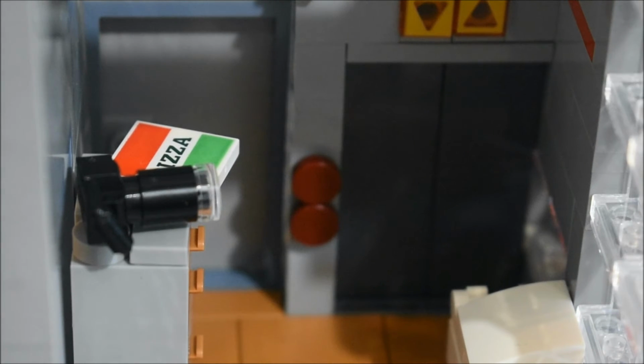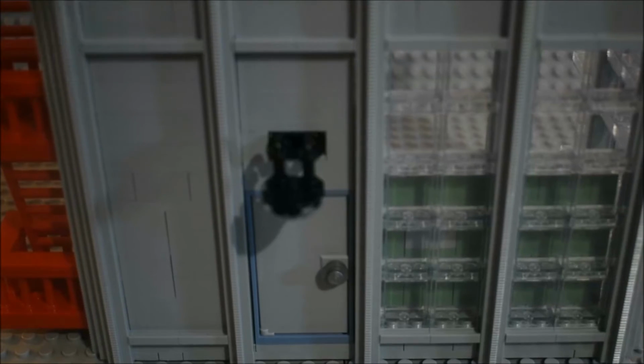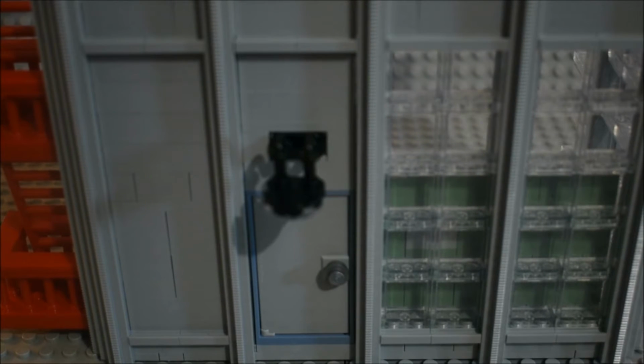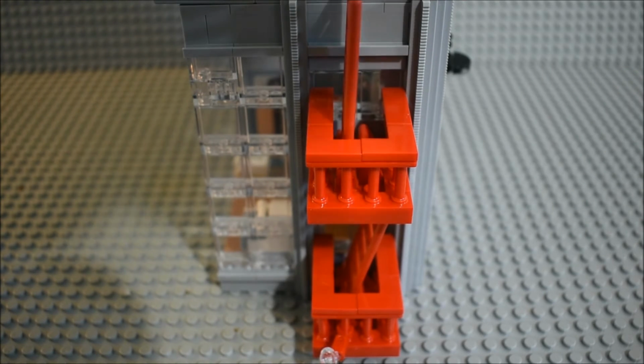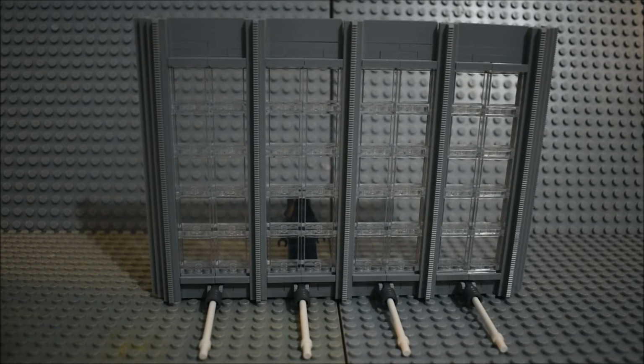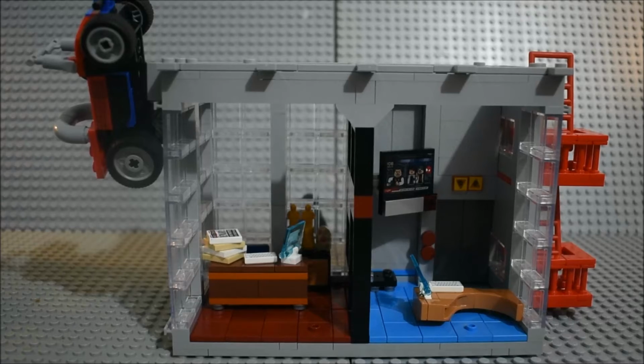Have the elevator that goes up one more time, and then you go into J. Jonah Jameson's office. And we have glass, and we have some more glass, and that door that leads into the copy room there. And we have some more escape ladders that lead to the top of the build. As you can see, this is the last glass pane for the Daily Bugle. And each section of glass has a white staff. It looks pretty cool. Here's the buggy on the side of J. Jonah Jameson's office.